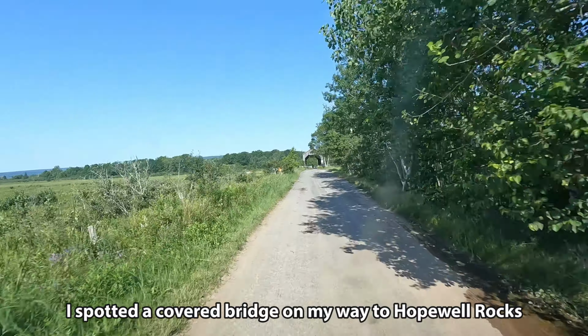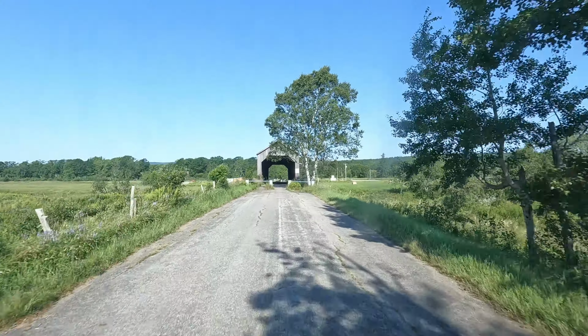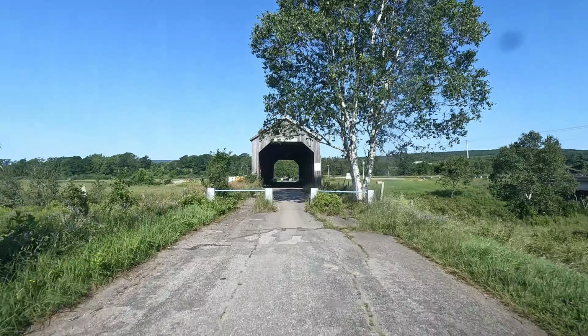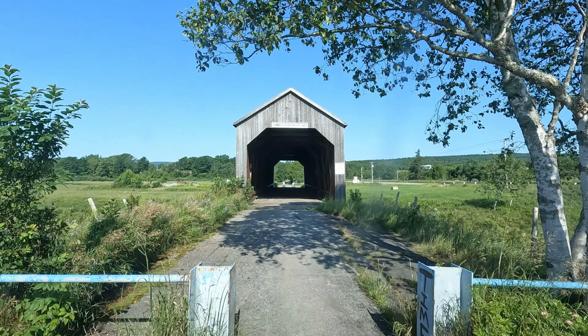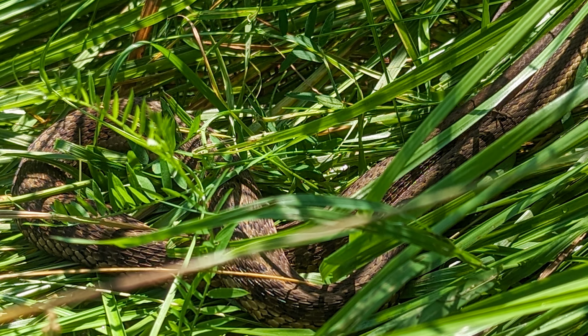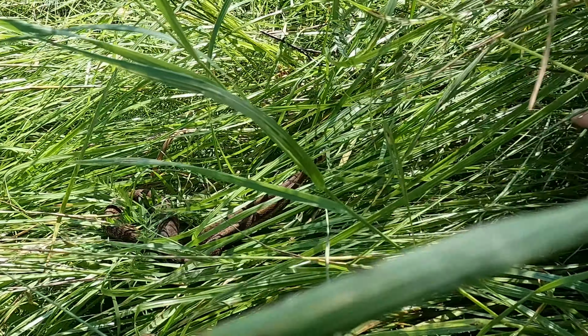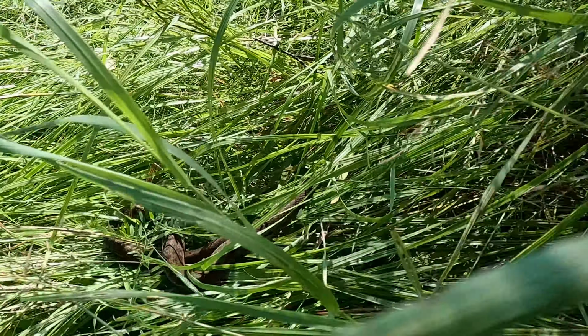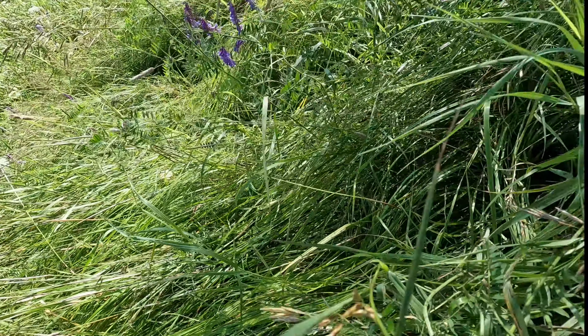I'm gonna get to drive through a covered bridge. Oh no, I don't get to. It's closed. I'll get a picture of it. I was gonna walk through the grass so I get a picture of the covered bridge, but down there is a snake. Oh, he's alive. Now I think I'm going backwards.